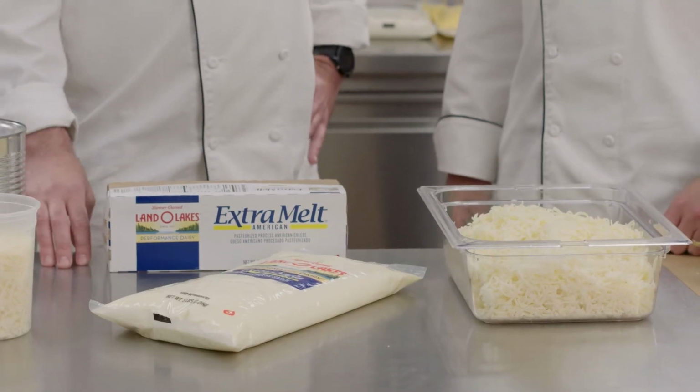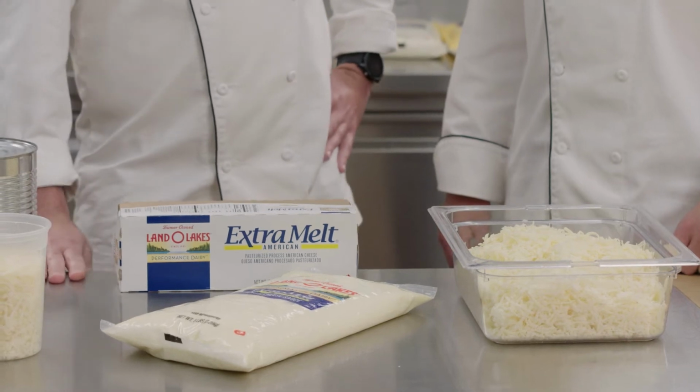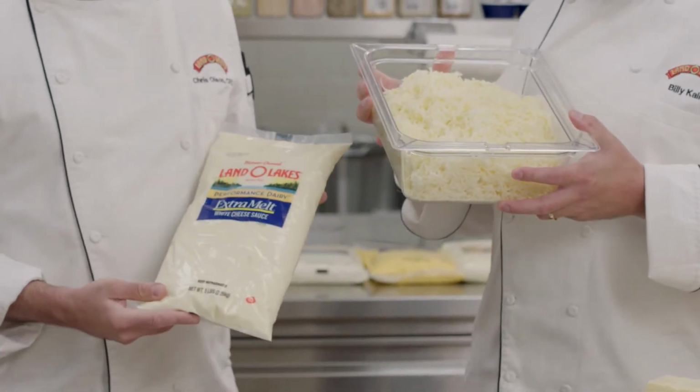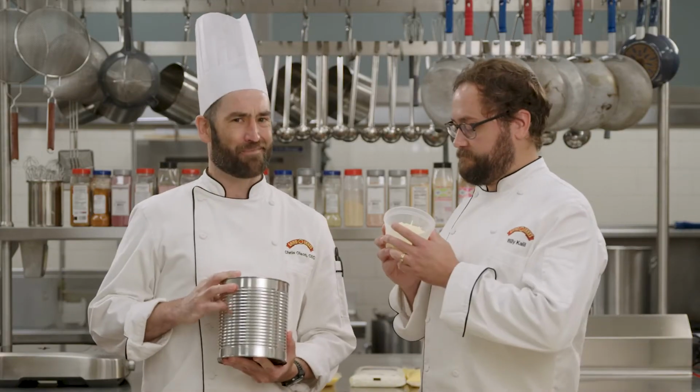In fact, there's a lot more cheddar cheese in our sauces than most folks realize. Right, Chris? Indeed, Billy. Our extra melt cheese loaves are American cheese, so they have a minimum of 75% cheddar cheese by weight. For each loaf, that's about this much cheese. And our extra melt cheese sauces hold about 50% cheddar cheese. This cheese is in that bag? Yeah, that's a lot. And when you compare that to your typical canned cheese sauce, it's only about 3%. That's not very much cheese.